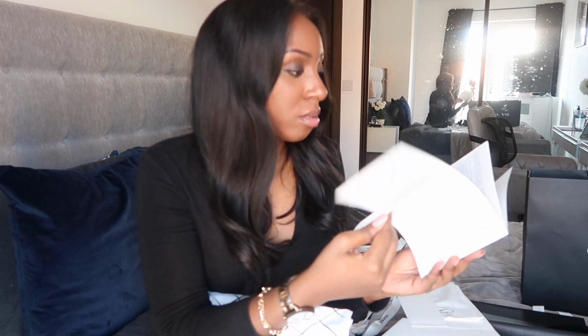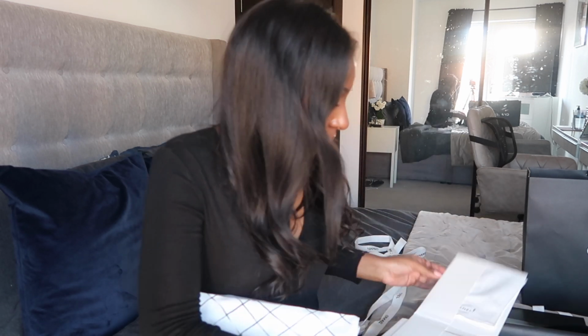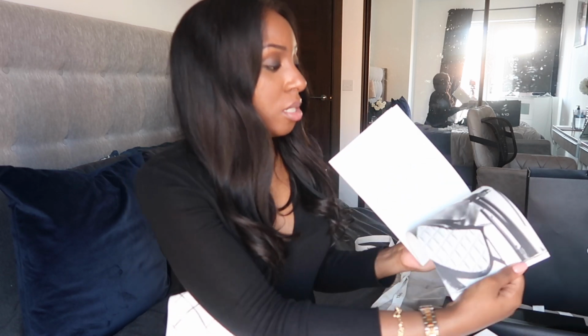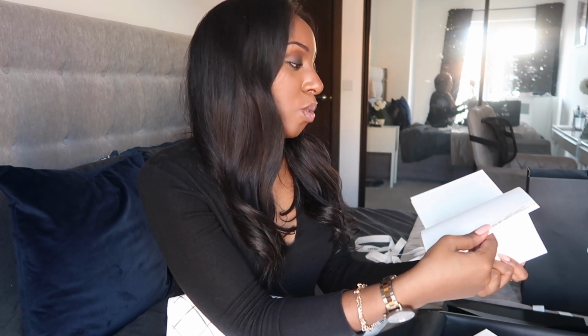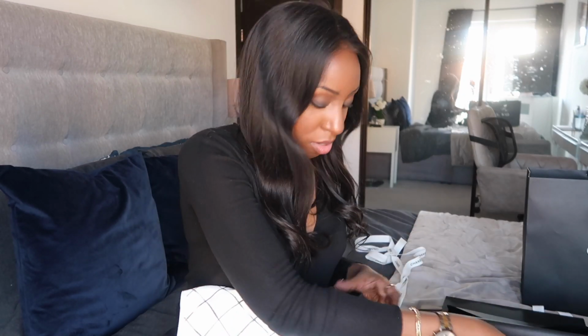It's all in French. Okay, we'll get into that later. But there was that, and then there was also this booklet which just has a little bit about the craftsmanship, which I actually will read because I would love to know how they're made. I know that they're not handmade anymore. They used to be. They are machine made, but it just shows you how they are manufactured. So I'll leave those two bits in there, and then we're gonna get into this.